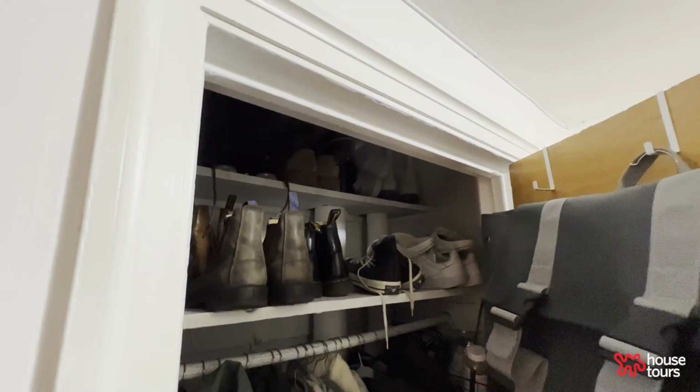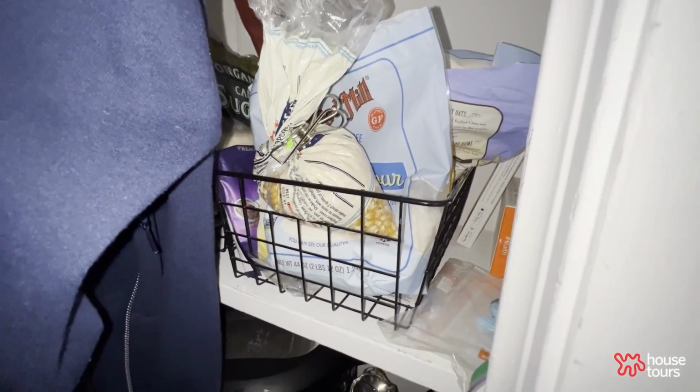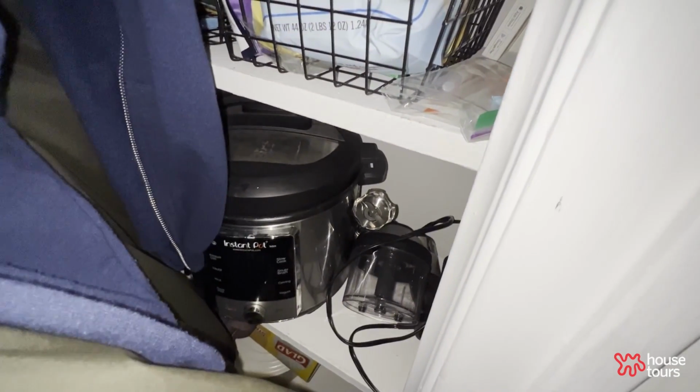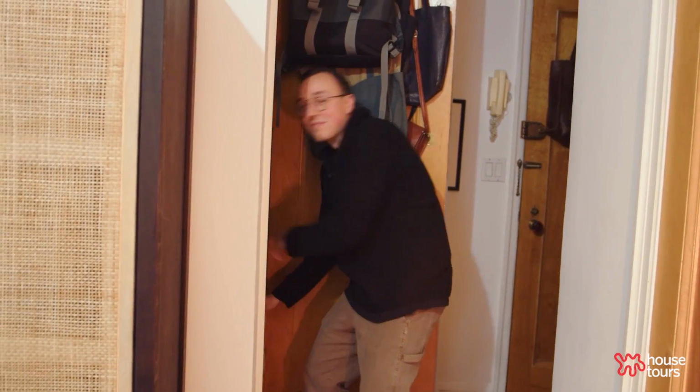And hot take, we do have our pantry inside of our closet. So next to our coats is all of our dry goods, like our flour, baking soda. We have our Instant Pot down there. Dutch oven. Our Dutch oven.